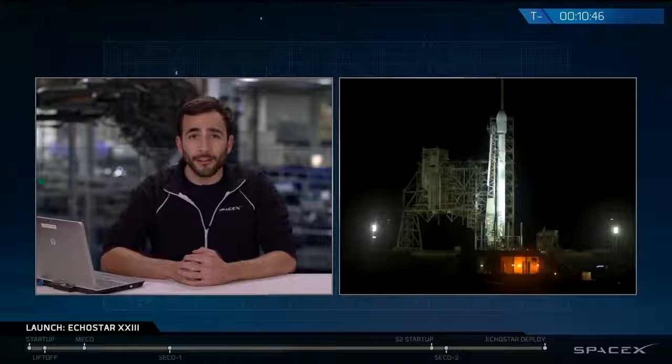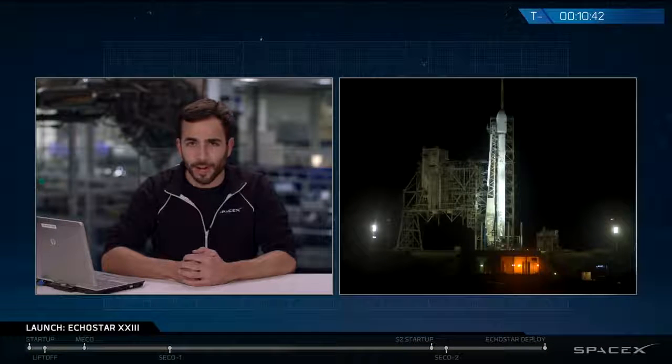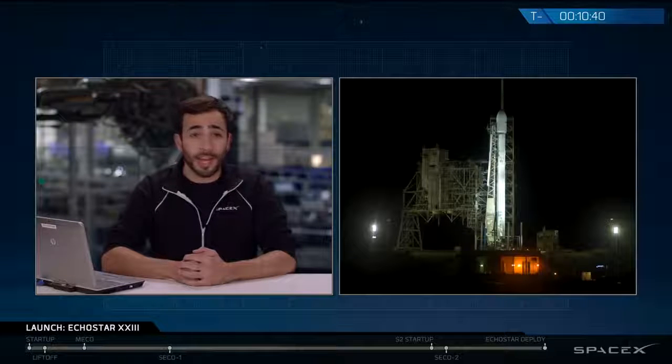We currently have a green light from the EchoStar guys. The team is saying that their satellite is on internal power and ready for launch. Looks like the range is good to go.